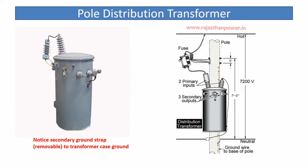The other picture on the left shows the three things coming out of there, the secondaries, of course, and the center tap on the secondary. It's got that strap that they can disconnect, and run a separate ground wire from that center tap to another wire and ground stake on the pole. Within a few feet of each other, obviously.